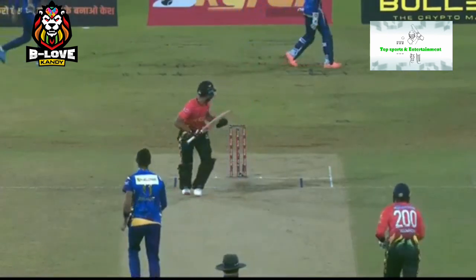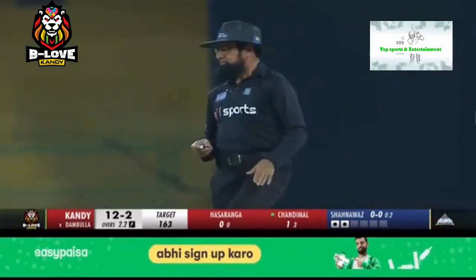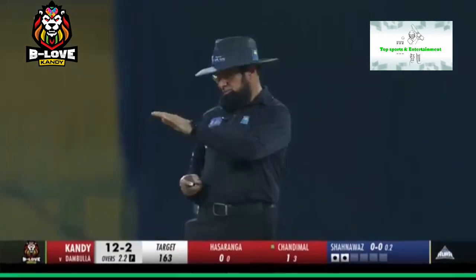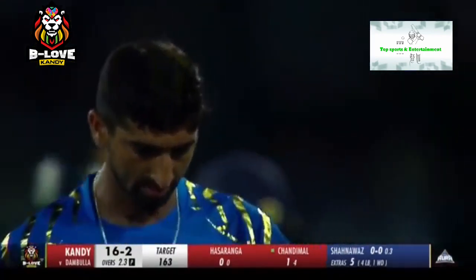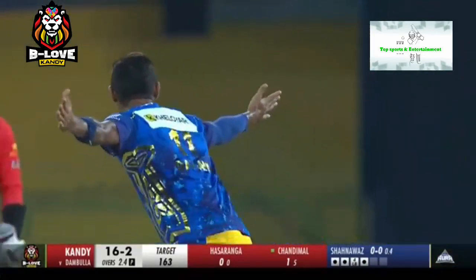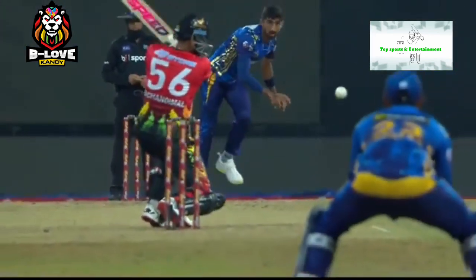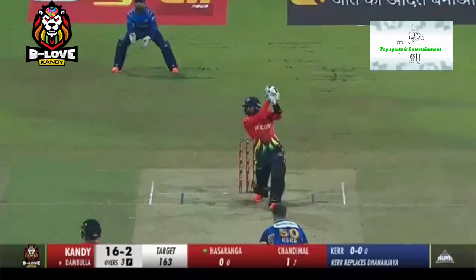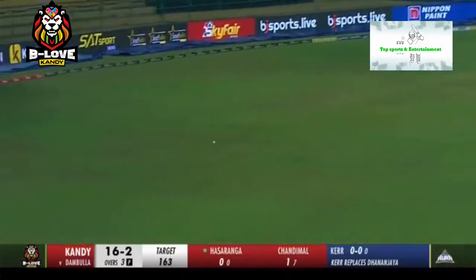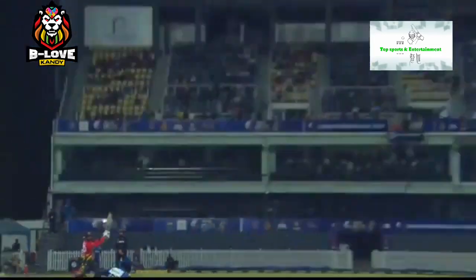Seemed like Chandimal didn't pick the ball at all. Was he surprised by the pace or something else? He thinks there was bat involved. Reasons like that. He goes over the offside. That was a half volley put away. He's looking to blast away once again.